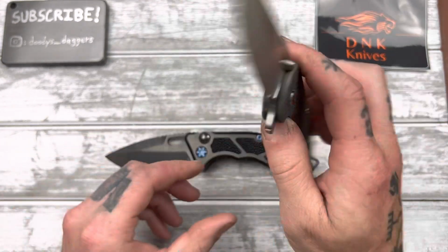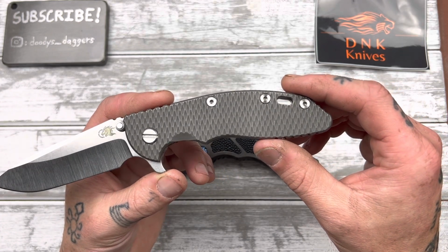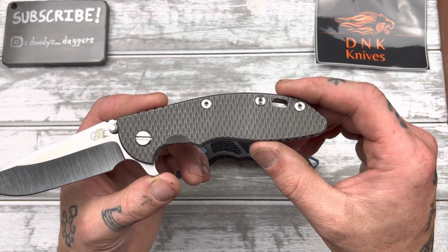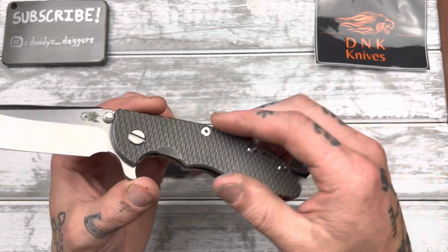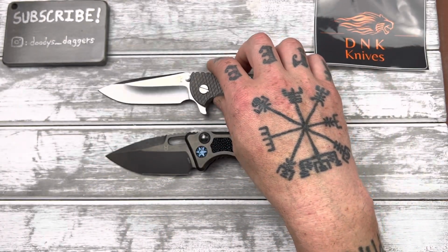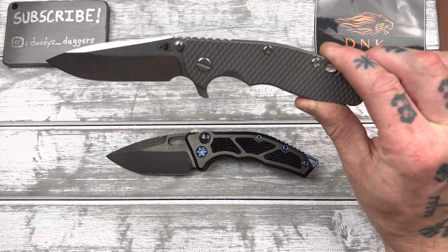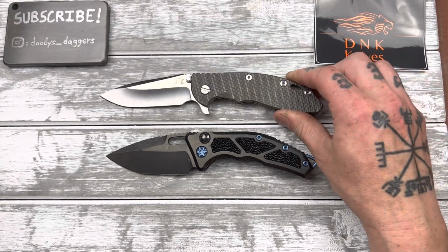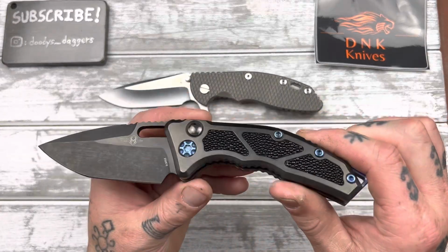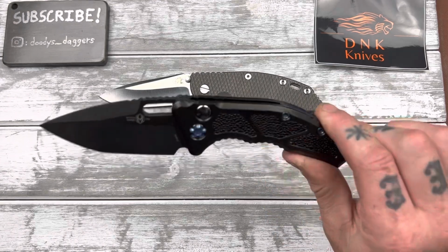Now, with all those mods, let me think here. 425, 6... We're nearing $700 with everything I've done to this Hinderer. Now, I've done that slowly over time. I didn't do it all at once, obviously. But that is still not as expensive as this knife right here, which is nuts, man. Nuts. This thing is gnarly expensive.